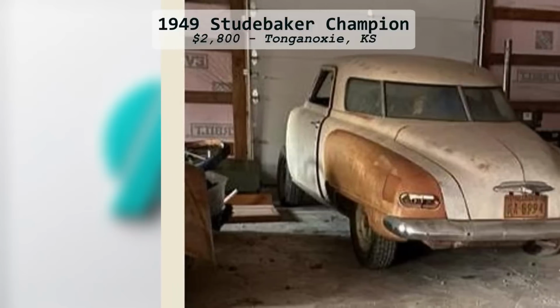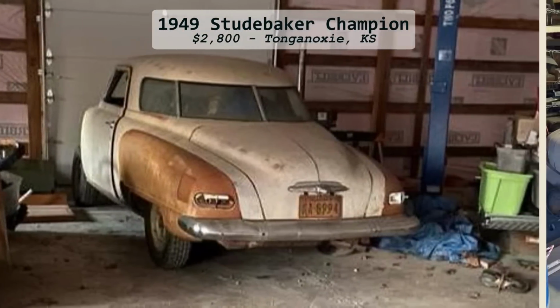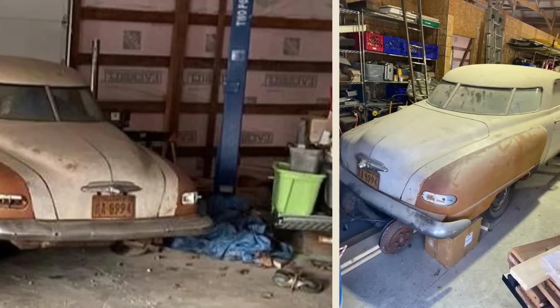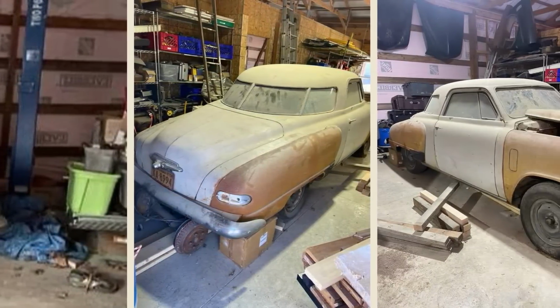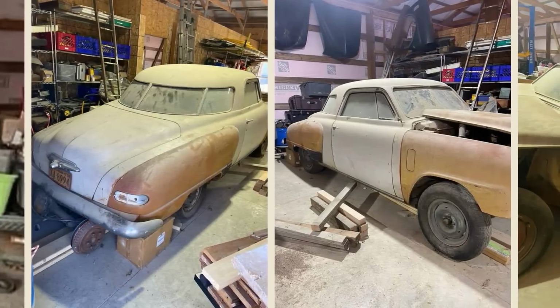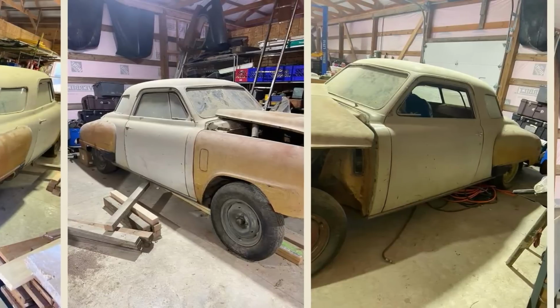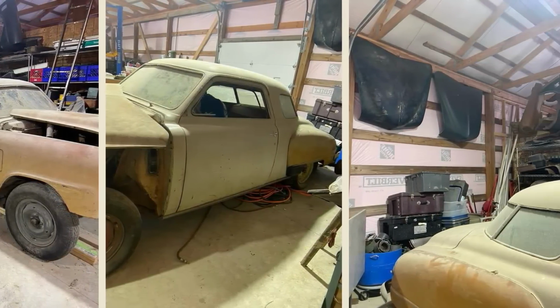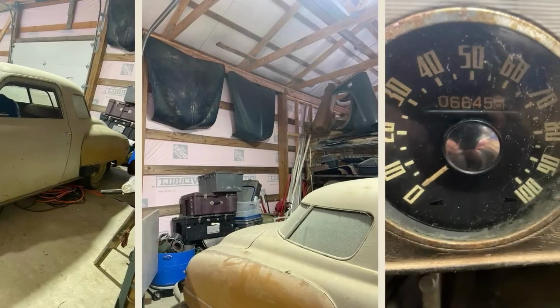Discover the charm of this 1949 Studebaker Champion Coupe, priced at $2,800 and located in Tonganoxie, Kansas. This classic car features a robust 6-cylinder engine paired with a manual transmission and rear-wheel drive, making it a rewarding drive for enthusiasts. With 106,845 miles on the odometer, the vehicle is in good condition, showcasing a clean title and an attractive brown paint finish.